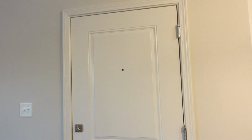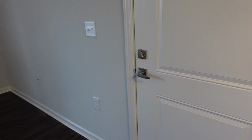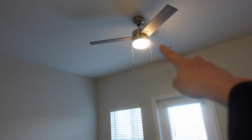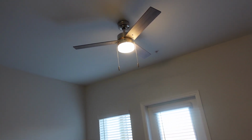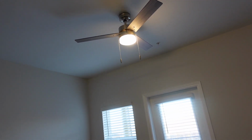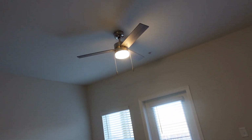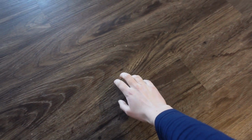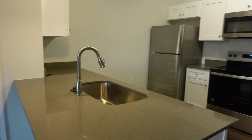This is the door, standard door, and if you turn around, you'll see the living room, which is a good size. And oh my goodness, this thing right here is a luxury to have. My old apartment did not have any light in the living room, and it was very sad. And there's a fan, so that is nice too. So this living room, kind of give you guys an overview. These floors are definitely laminate. They're not real hardwood, but that's okay. Who really cares?